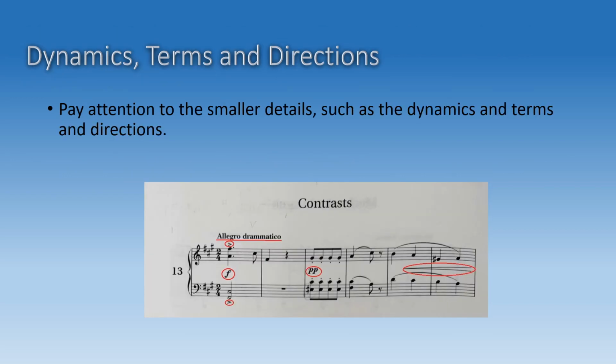When sight reading, first try to get the notes and the rhythm correct. Then pay attention to the smaller details, such as the dynamics and terms and directions. A sight reading attempt that follows the dynamics and terms and directions in the piece will get higher marks than one that is lacking such details.